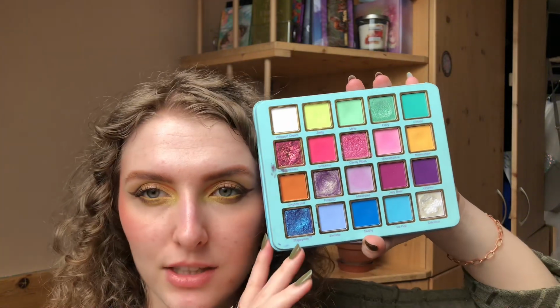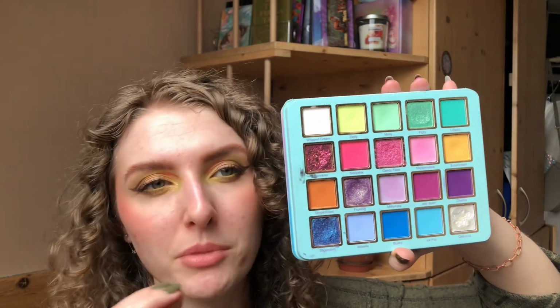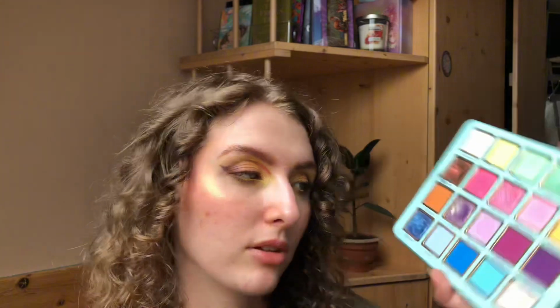And this palette is so nice. I even liked my all matte looks with her, and I pretty much never wear all matte looks, but this one inspired me to try it, and I do really like the all matte looks that I've created with this one. She's just wonderful.